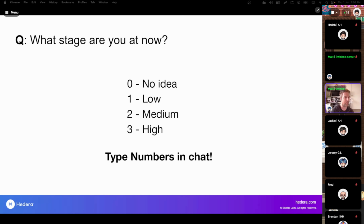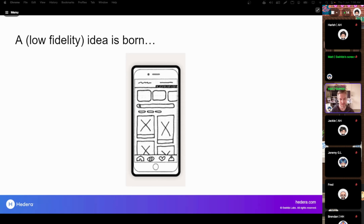Okay, we're going to go through a bit more now. We're going to dig a bit deeper still. I'm going to come back to this one and sanity check you on this. Okay, so thank you for the input. Really appreciate it. Let's go on to the next slide. So let's think about this in terms of low fidelity. Okay, we're going to dig into this.